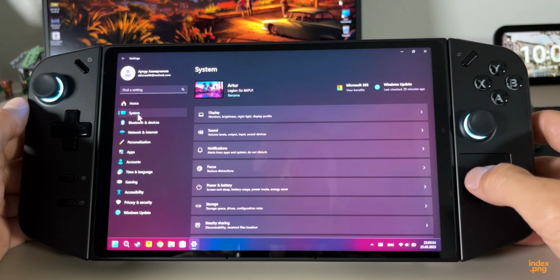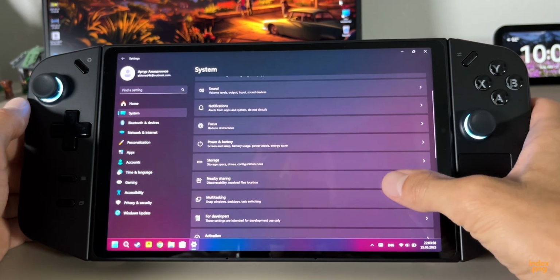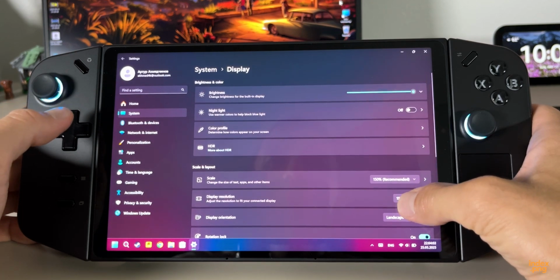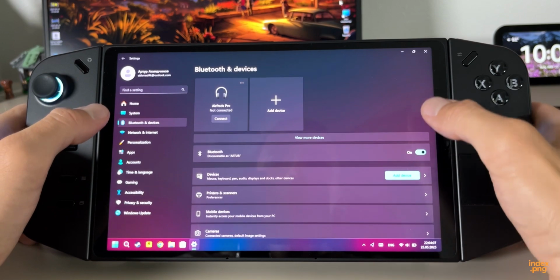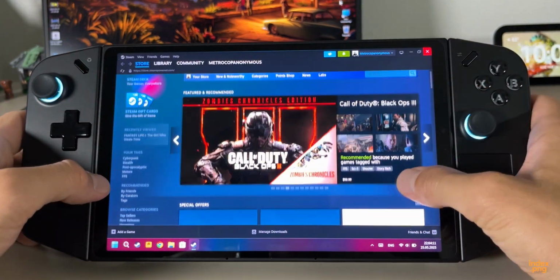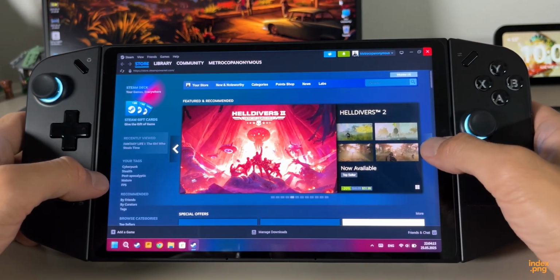And speaking of Windows, it's not the best OS for handheld gaming devices because it is designed for desktop use. I heard Microsoft is actively working on enhancing the Windows experience for handheld gaming devices, so let's wait. Anyway, I don't see any significant problems using Windows. Everything loads quite quickly and smoothly. In my opinion, it's okay.